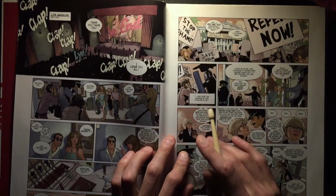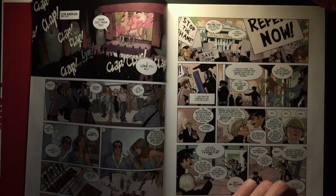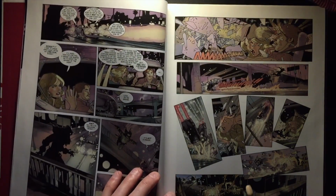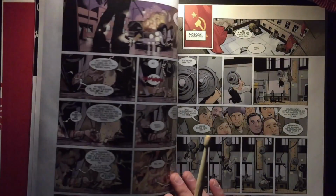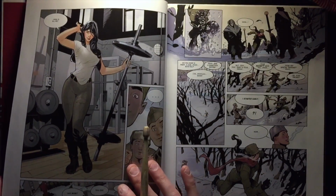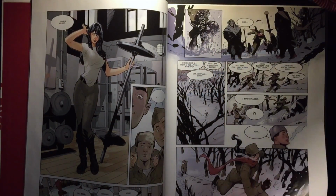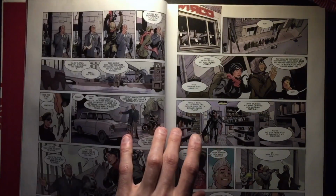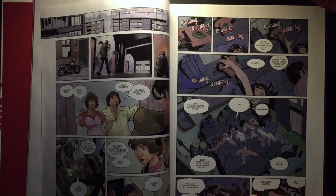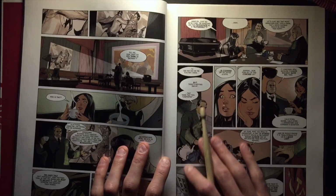See, look at all these panels. I can't even fit it in the camera. And the art is very detailed. It's not like a normal comic book issue where you could tell they take kind of shortcuts with the art to get it done on time. It's just a really nice book. I would suggest getting this one in trade form because this oversized book is just a really nice hardcover. Really nice matte pages. It's great.